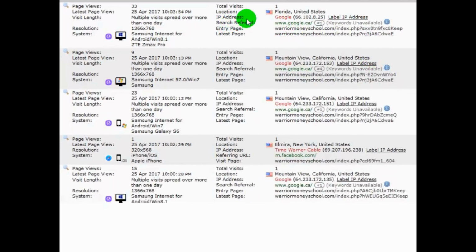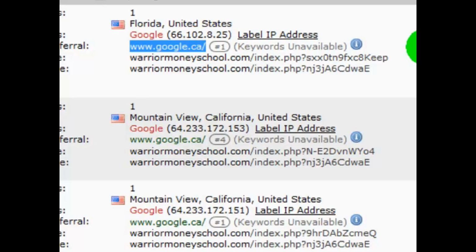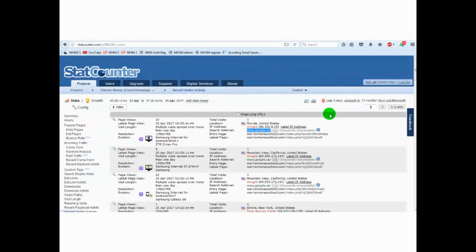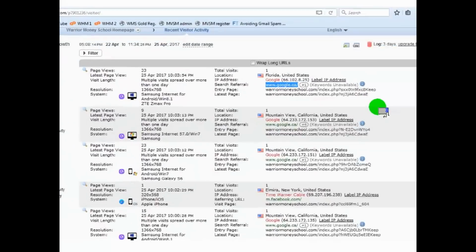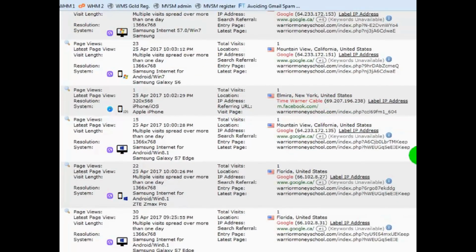See, it says right here referral is Google, and number one means, if you look at my little pop-up when I put my mouse over there, it says your page ranked number one on Google for this query. Okay, so this is high quality Google traffic here. I ranked number one for this key phrase. Now I did a trick to do this, especially overnight on a site that's really not ranking very well. As you can see, all of these hits are Google. This one's not. This one's Facebook.